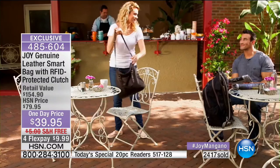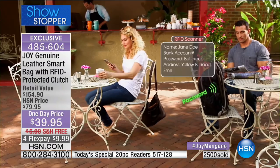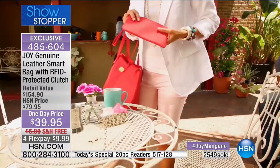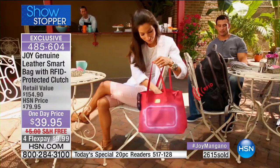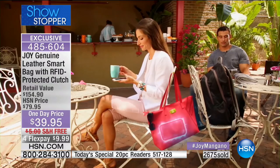It's scary. And now look at this. Anybody could be far away from you and capturing your information through your handbag, because with bags that are not designed to protect you and your information, there are legal readers that people can purchase to steal your information through your physical handbag. So what did Joy do? She's giving you luxury leather, the smartest look, and RFID protection in the entire clutch. I don't care how far away or how strong the reader, this bag is going to protect your credit cards, your enhanced driver's licenses, your passports, everything.